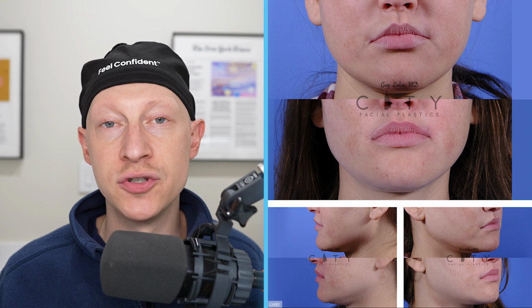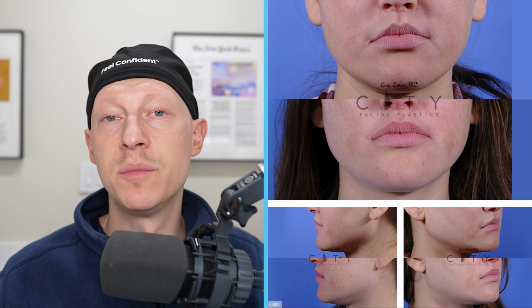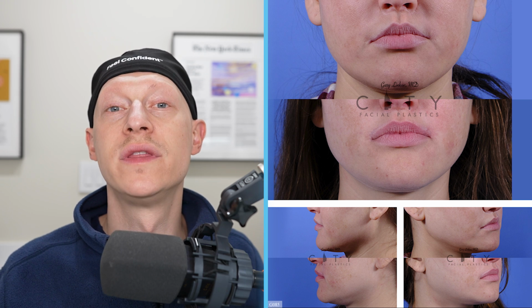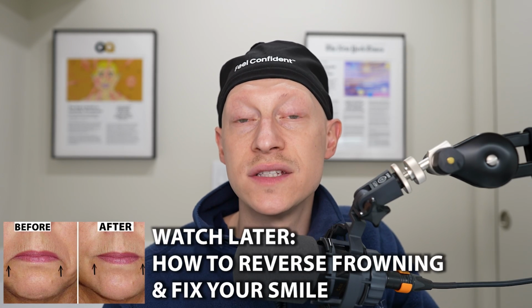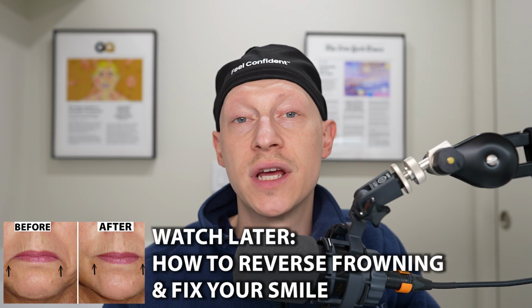There's also the potential of creating some additional asymmetries of the lip, but it is a viable option for patients who understand these risks and who have goals that are in line with their anatomy and what is possible with the corner lip lift procedure. And I do have a video where I discuss the corner lip lift in a lot more detail, so if you're interested, please make sure to check out that video.